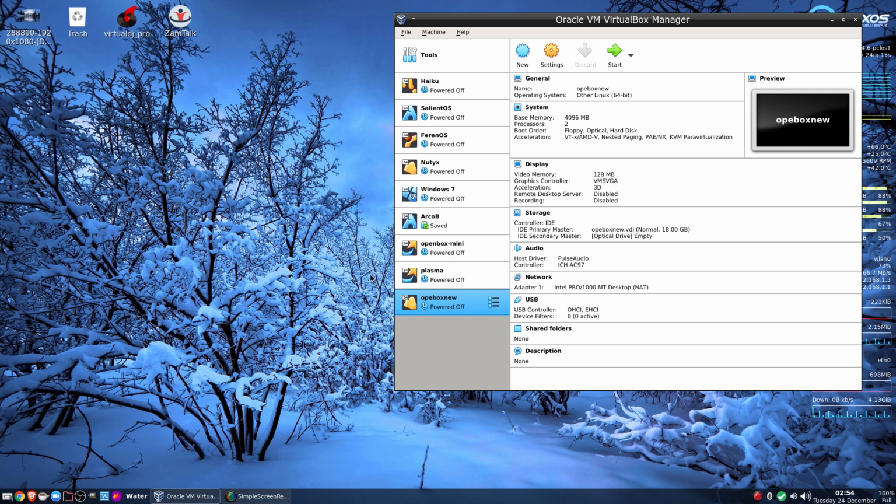Or if you're using another version of PC Linux OS like Jim's, you can use dd copy on Jim. Download dd copy off Jim's ISO, even while it's running live, and you can transfer the ISO that way.